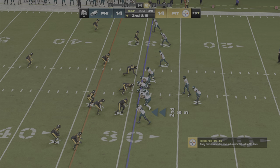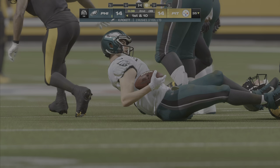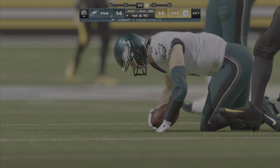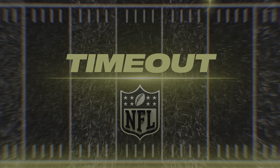They run the play fake. Here's Pickett. And he's able to take this one up to the 35-yard line. Maybe not exactly what they had in mind, but that scramble is good for six and a first down. The Eagles will take their third and final timeout as they'll stop it with a little over 30 seconds to go in the first half of play.